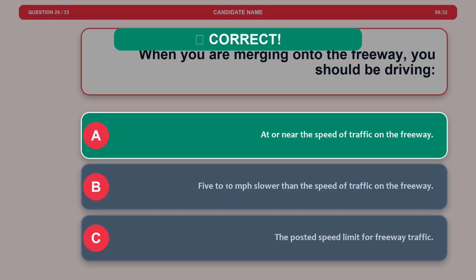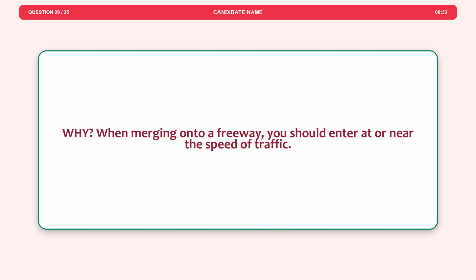The correct answer is option A, at or near the speed of traffic on the freeway. Explanation. When merging onto a freeway, you should enter at or near the speed of traffic.